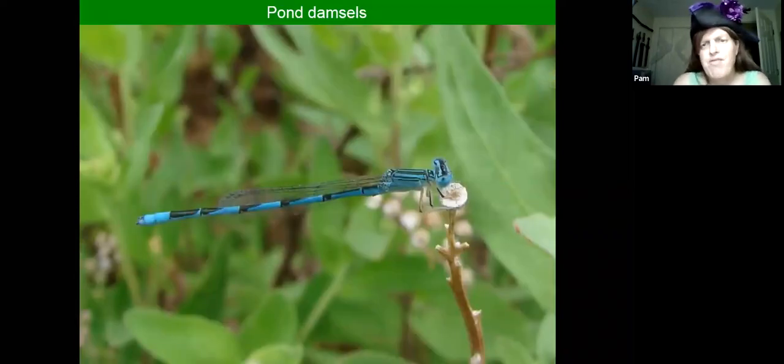These guys, the pond damsels, are probably my favorite group of odonates. So I might go on and on about them. In fact, I probably will. Most of them are like this. They're small, blue with black markings. You've probably seen them on the lily pads.